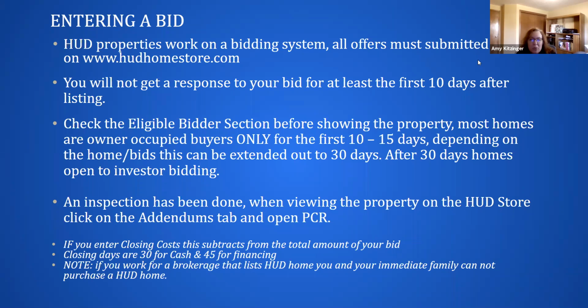Another thing you're going to want to watch for: HUD does do inspections, which is something that a lot of foreclosures do not. So when you're looking at the property, you're going to want to look at all the tabs, and you're going to go to the addendums tab and look for something called a PCR. This will show you what their inspection showed. So if there are broken pipes, different things like that, it'll say it failed a pressure test. That's important for your buyers too, because then they know going in that they're going to have some plumbing issues. And they also know that not all financing is going to work for these homes, especially where there are broken pipes or electrical problems. They're probably going to have to go in as a cash buyer.